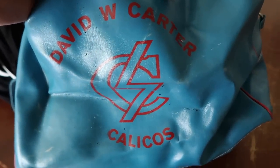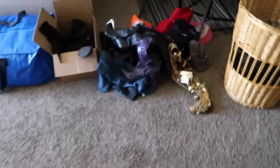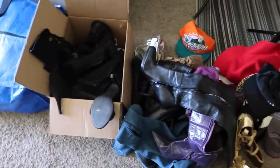My gosh, I found my old drill team bag. It's steady hanging in there. And remind me to tell you guys about my Letterman jacket story. Oh, this is closet two. Shoes, boots, hats.